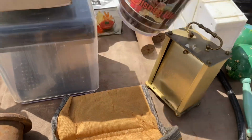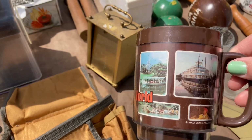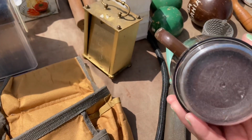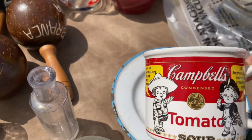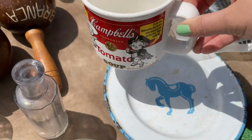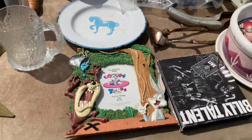And then I spotted this really old looking Disney World mug. It's made from plastic, but it has all these old looking photos. This definitely looks very 70s to me. I wish I could just time travel and go to Disney, but old Disney, like from the 70s versus now, because I don't really care about any new Disney things. And I saw this Campbell's mug, but I don't know if that was actually old or if it was just meant to look old.